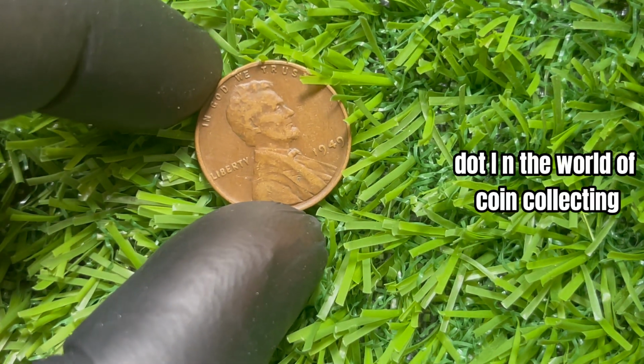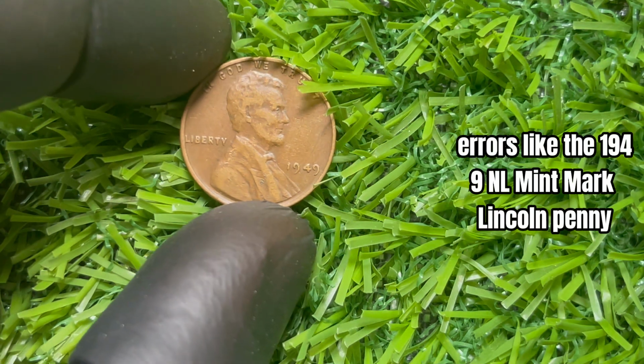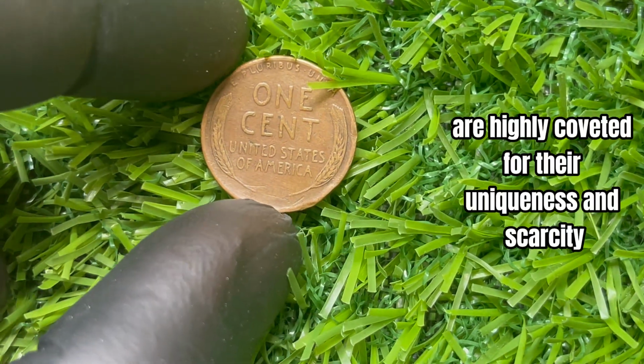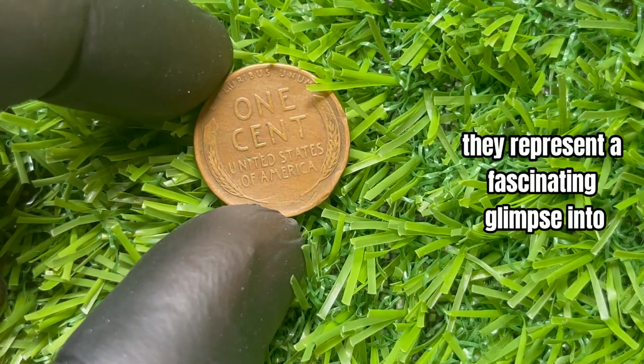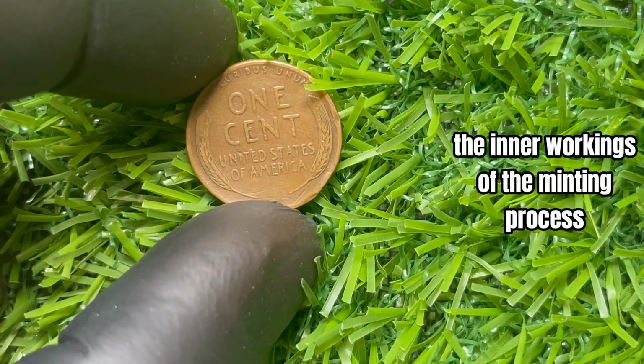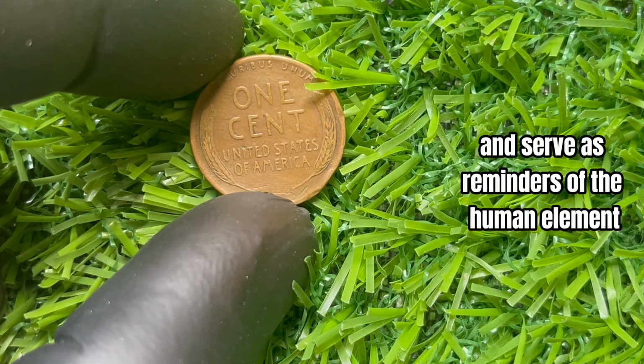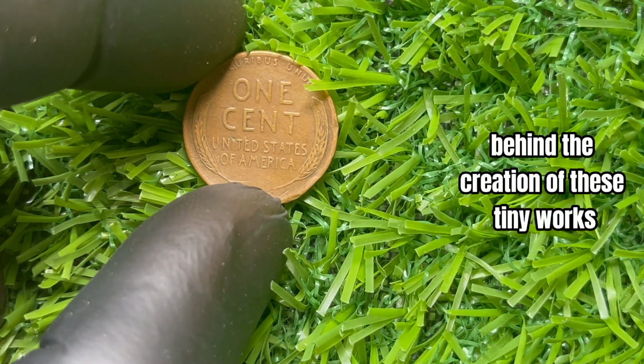In the world of coin collecting, errors like the 1949 NO mint mark Lincoln penny are highly coveted for their uniqueness and scarcity. They represent a fascinating glimpse into the inner workings of the minting process and serve as reminders of the human element behind the creation of these tiny works of art.